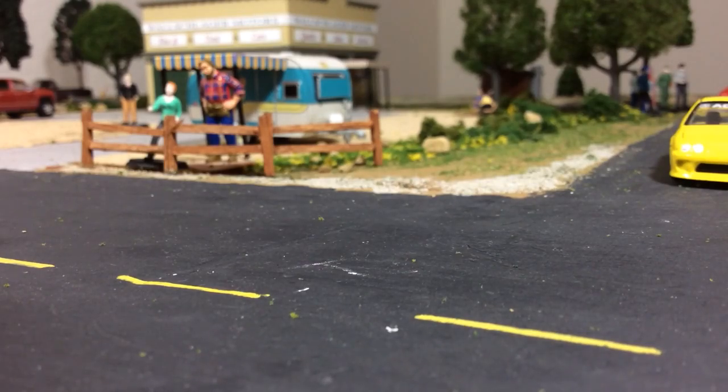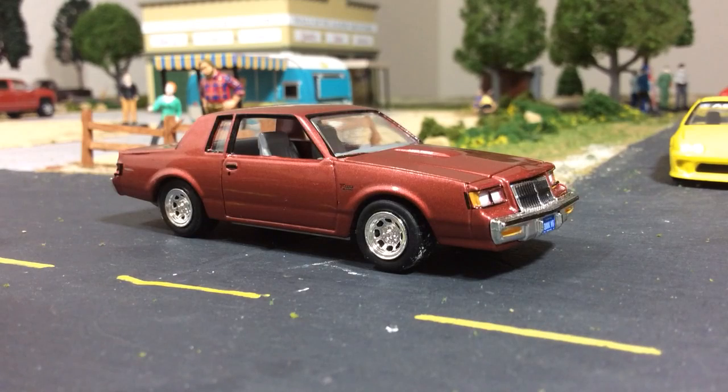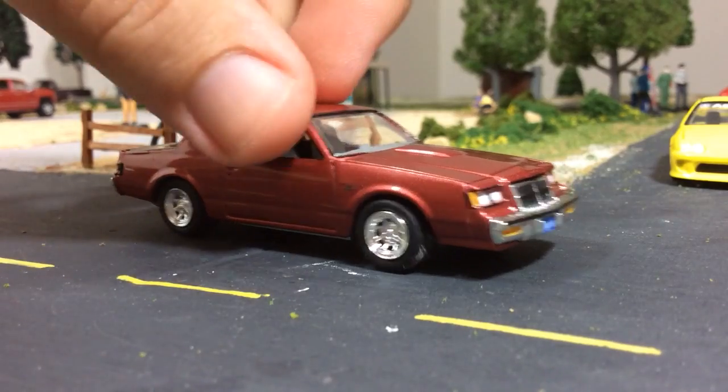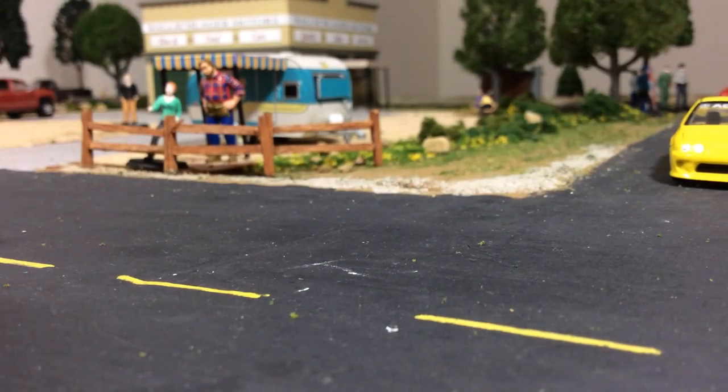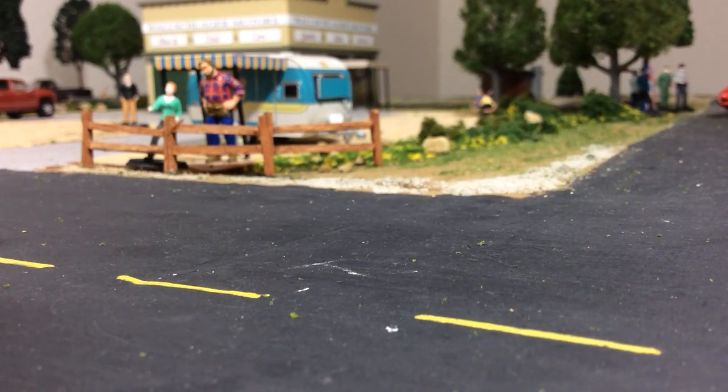So what guys like me are ready for is stuff like this. Cars that came out in the mid 1980s to the mid 1990s. That is the sweet spot. That's what we want. And that is going to be the next phase of cars, I think.